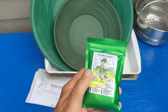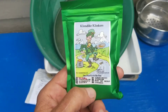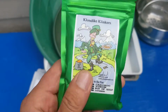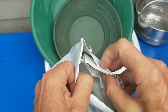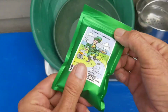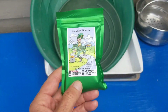It comes from Northern California, motherlode country. And as far as the leprechaun, I don't know. I didn't actually read the story about him. I just looked at the picture and filled in the gaps. But you can see here it's marked the 4-ounce bag. And it's a pretty little bag. It's sealed up nice. It came in a little bubble wrap bag with a smaller bag inside, so it was pretty well wrapped for the shipping. Not much to it, but I kind of like the leprechaun thing on there. So let's get set up and see what it looks like.